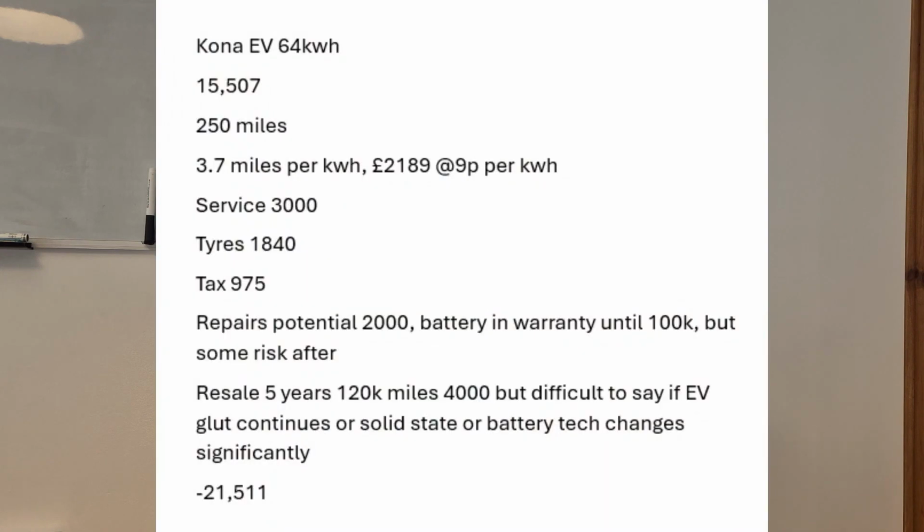Tyres, similar to the Corolla as well, smaller wheels, £1,840. Tax, same, £975. Repairs, again, I put £2,000 in just for a buffer, just in case. Resale value, after 5 years, 120k miles, £4,000. I've done a bit of research into some of these resale values. They're not just something I plucked out of the air. I have done a bit of research into it, but you just don't know. There's a little bit of unknown with the resale value of the EVs with higher mileage. So that brings the total cost of ownership to £21,511.